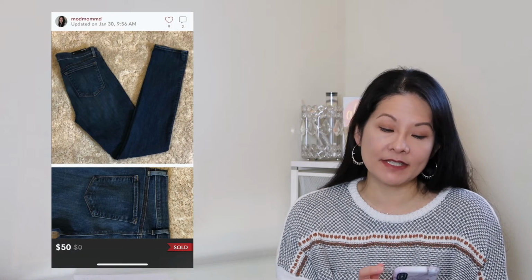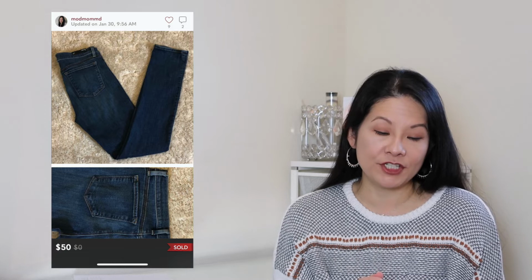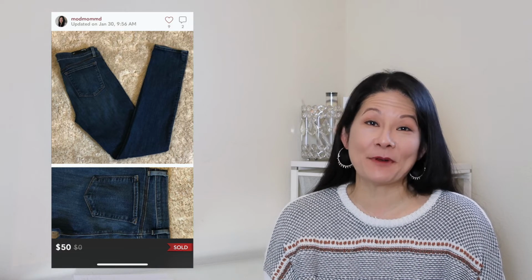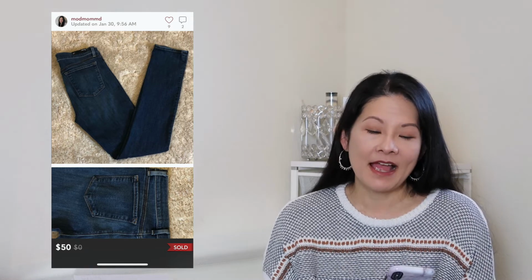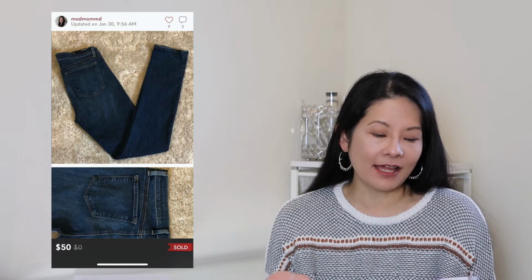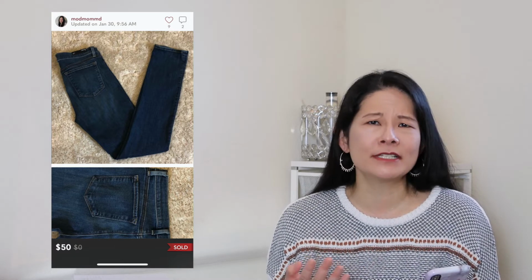And the next item was another pair of jeans. It was from J Brand. It was a mid-rise Rail Refuge jean. It was new with tags in a size 28. So for this pair of jeans, I was actually really surprised, but I had to sit on it for quite some time. I literally have had this probably for a year and a half, to be honest with you. And I thought it would move quicker than it did. I mean, it was new with tags, J Brand.